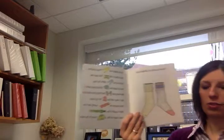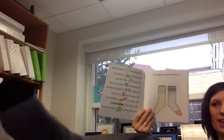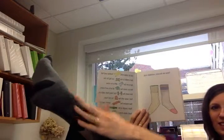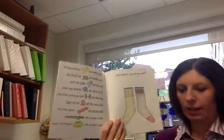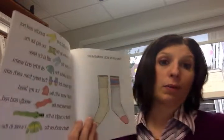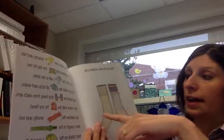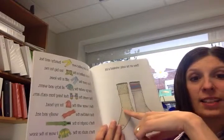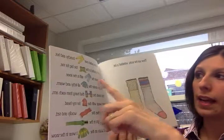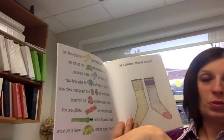So you can even show them. Here, I'll show you. My sock is the exact right size, so it's not wrinkled. It's nice and smooth. But if my sock was too big and it was falling down my leg, it would be wrinkled. So we've got socks that are too big. We had long underwear that were all bunchy, so those must have been too big. The boots were too big.